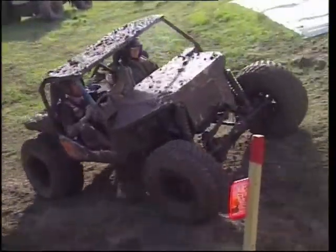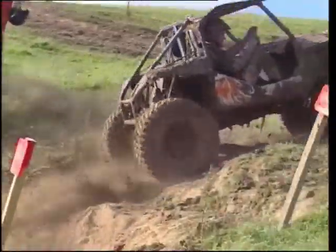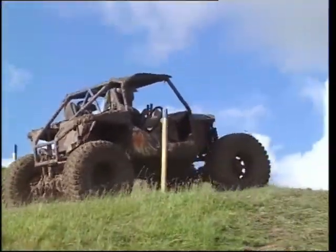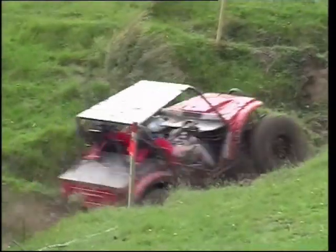Phil Collins from Valley 4-Wheel Drive. Beautifully built, brand new truck for this year. He's working his way straight up the same track and out through the blue pegs. That's the one with the 2-litre turbo intercooled Toyota motor.